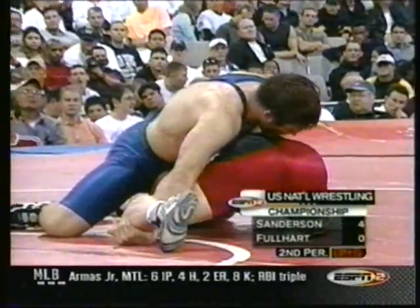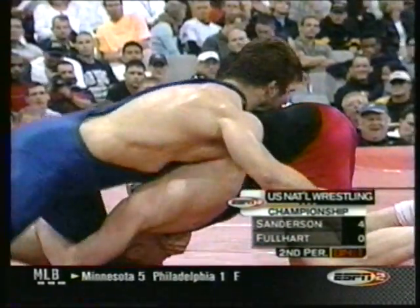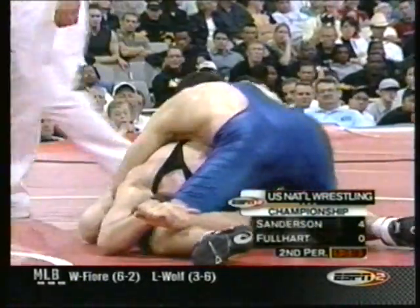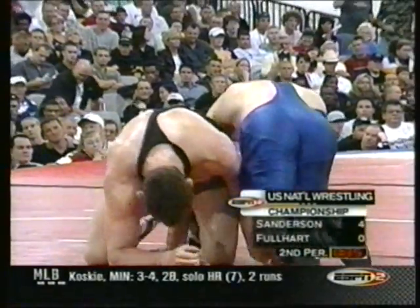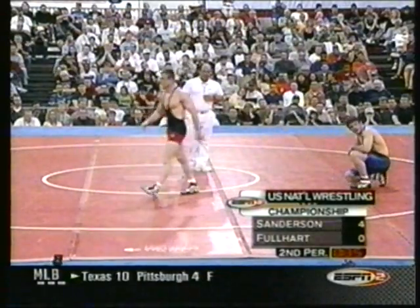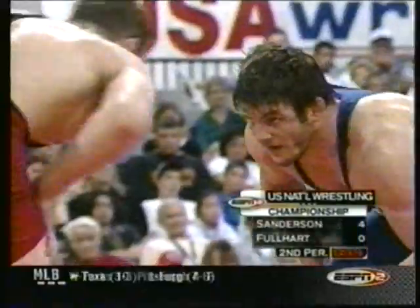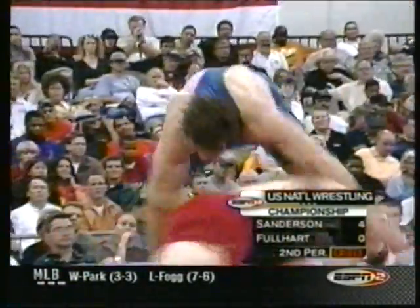Keep coming. Now, Fullhard has a little position here. 44 seconds left. He may score some points here. He's halfway around behind Sanderson. He's either going to get all the way around behind him or lift his hips and expose his back. Neither happens, though. So the shutout is still being pitched by Cale Sanderson. Work with your hand. And Sanderson has actually worked up a sweat in this bout, something he has not done in all the other bouts that he's participated in.